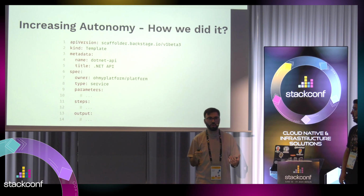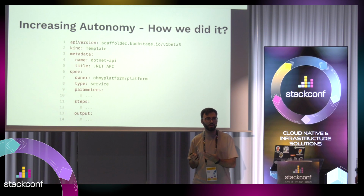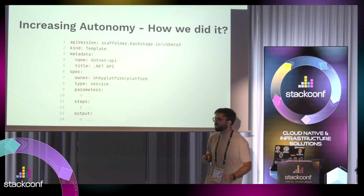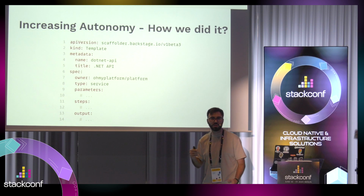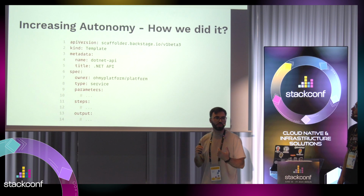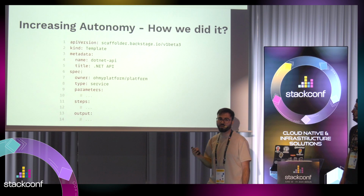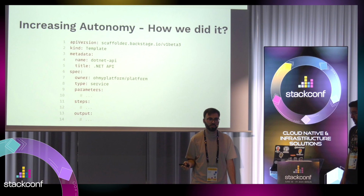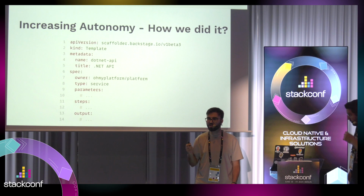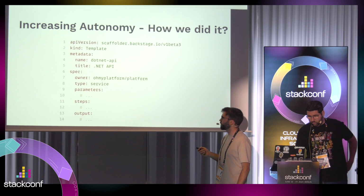And the steps section is like other pipeline systems; imagine GitHub Actions as similar. You can define, for example, actions to fetch the code and replace it with the inputs that the developer introduced in the UI, or another step to create a repository, another one to create a pull request. So those will be the steps to define this golden path, this software template. And the outputs are the information for the person that executes the template, for example, a link to the resource that is created, a link to the documentation, or other information.